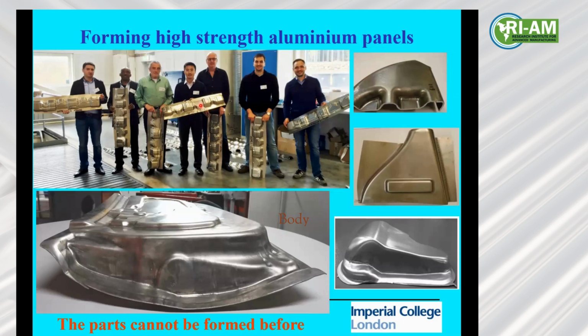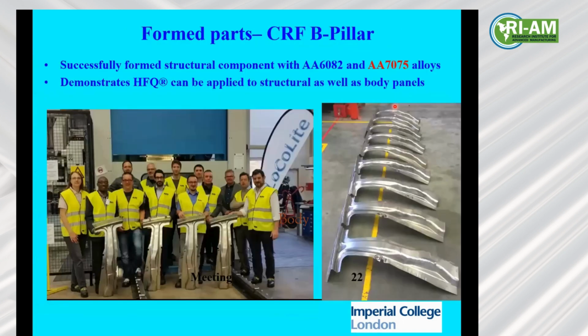They said it's not possible to form, but when they use our technology, they form this very easily. And this part is for Airbus A380 aircraft wing stiffeners, top wing and bottom wing to combine together. Currently, they're machined from solid block. The cost is huge, but now it can be formed.